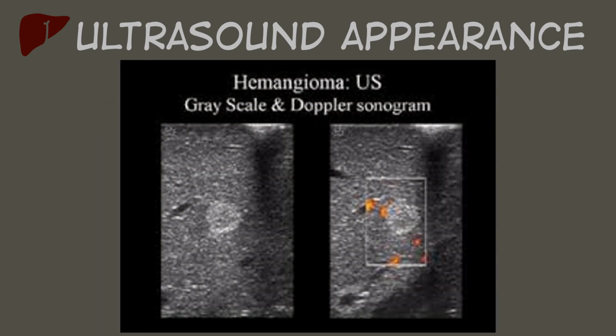Now you might be surprised to find out that when we put color on hemangiomas, they actually don't light up. Earlier I just said they're a tangled ball of blood vessels. What they actually are, and they are a tangled ball of blood vessels, but they are like itty bitty tiny blood vessels that are all intertwined, all connected, and they just don't really have any visible blood flow to the ultrasound machine. So if we put color on them, we might see some peripheral blood flow, but typically not any color on the inside.